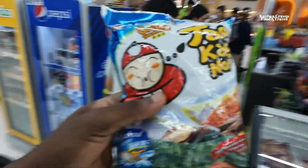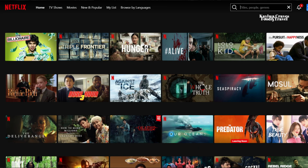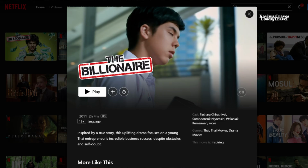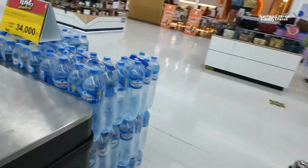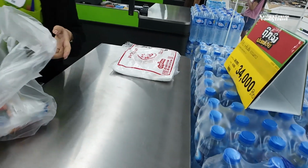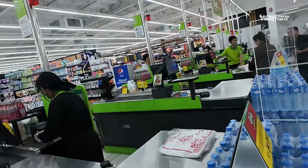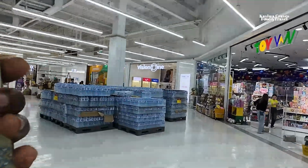This is a really popular one, Tokanoi. I actually got to know it from Netflix, about how the guy started the crispy seaweed snack company. And from that movie I got introduced to Tokanoi seaweed snack. No membership. My bill is kind of small because I'm not really buying a lot. Thank you. My bill was 72,500.